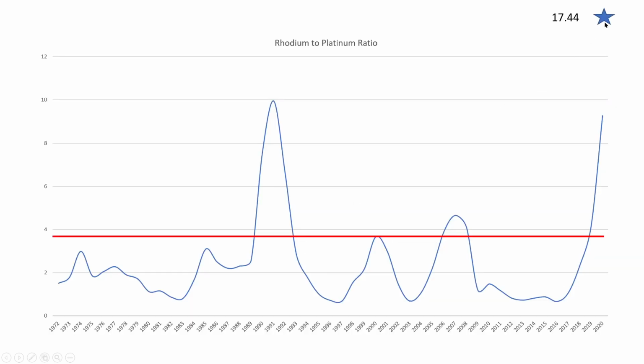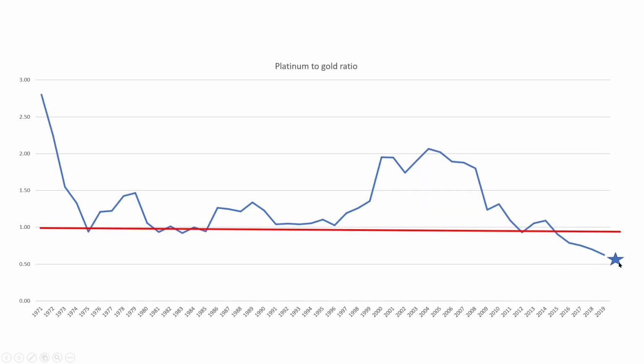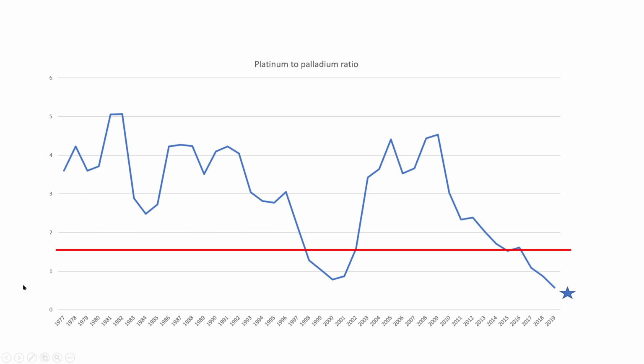Rhodium to platinum, it's where the star is, off the chart at 17.44. Rhodium's never been this expensive in relationship to platinum. Platinum is a screaming buy in relationship to every single metal on a ratio basis. They're all screaming buys. They're all super low in their ratios of all time.